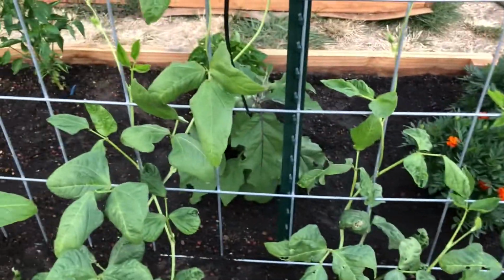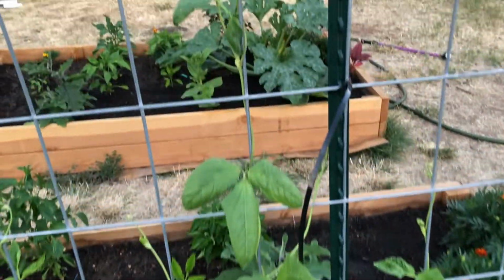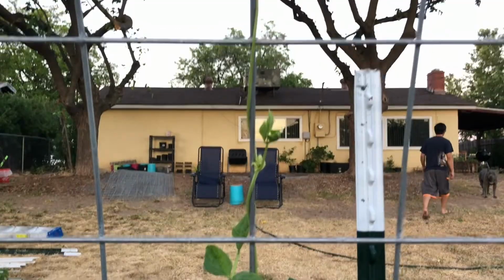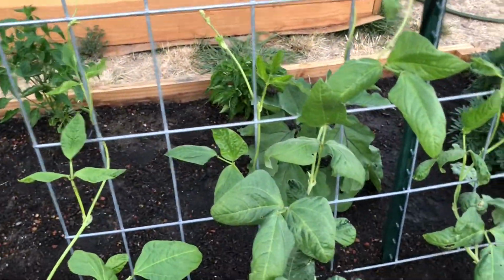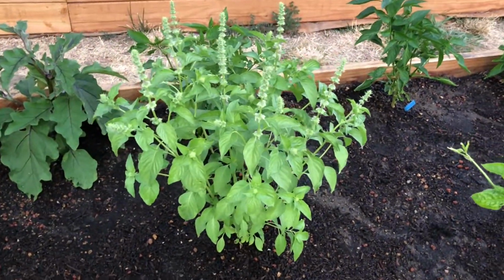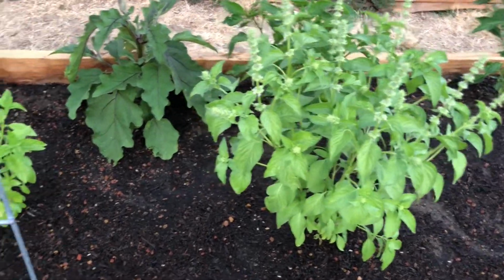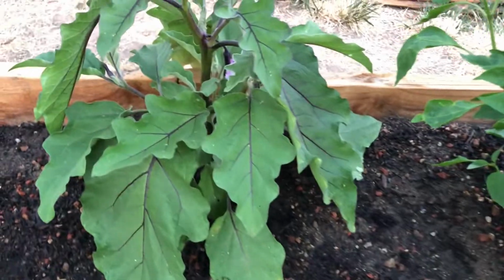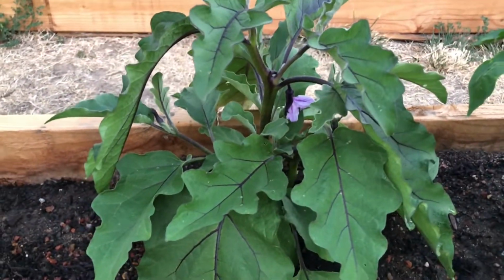The noodle beans keep climbing up and up, and this one is now taller than I am, and goes all the way to there. As soon as they touch, they go pretty crazy. And then we have lemon basil there. It just went to flower, and we're okay with that. The eggplants are starting to flower. You can see in there that purple flower.